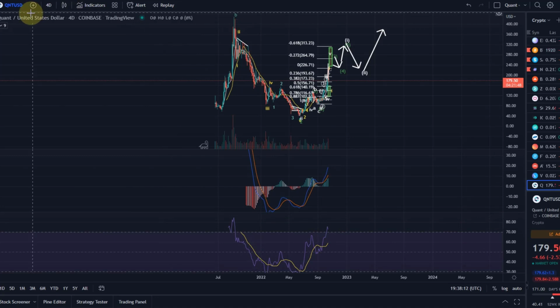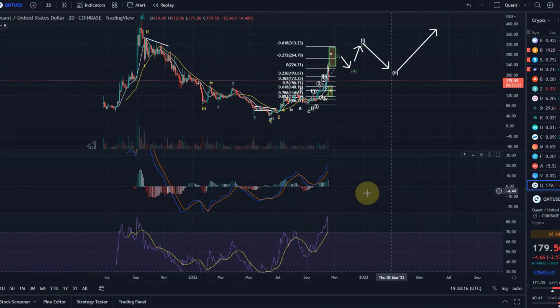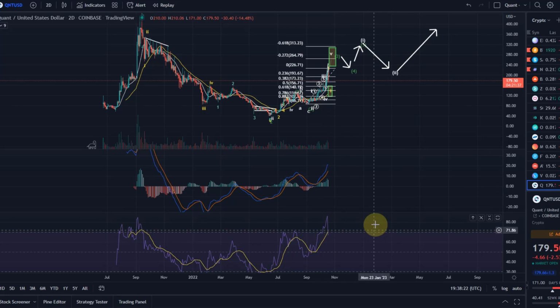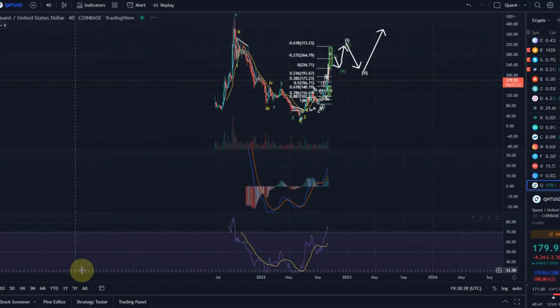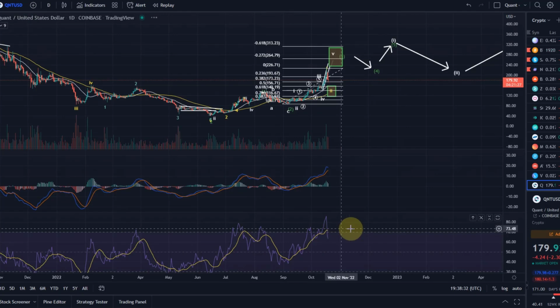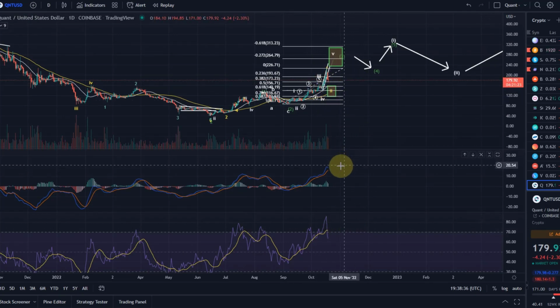This is still pushing to the upside, but as soon as you see this change, it's a bit of a warning sign. It's a bit too early to say that, but on the 2-day we've now got a bearish crossover on the RSI. So the longer this takes, the more we are going to see the downward momentum increase, I believe. It hasn't moved over to the 4-day yet, but if it does, then I think we'll look at this deeper retracement in the wave 2.